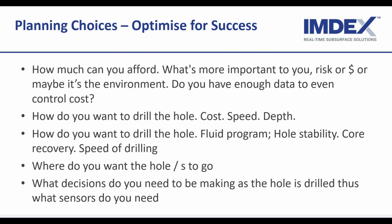So thinking then, I guess, of the next level of decisions down, you've thought about what it is that's going to control the way you put your program together. Then you start asking yourself questions about, how do you want to drill the hole? Again, how much am I going to be spending? Is speed important to me? Do I have a short field season where I have to get everything done? What depth am I going to drill to, and how does that constrain the method that I use? Cost might be important, but you might need to get to such depth that you have to diamond drill. It's all those pros and cons.